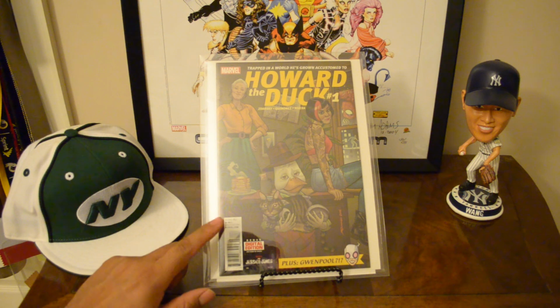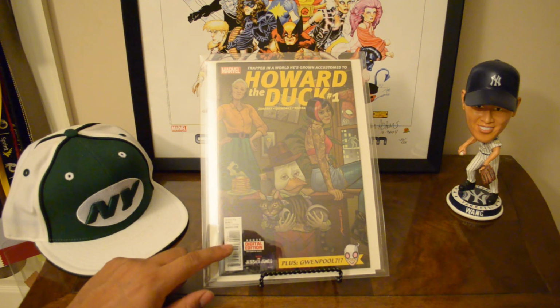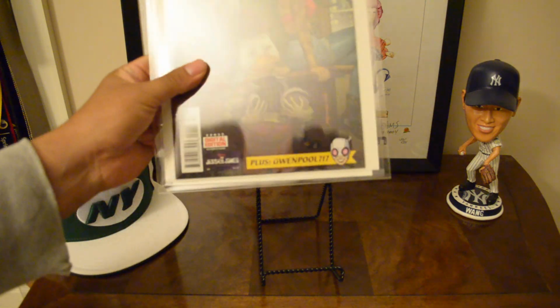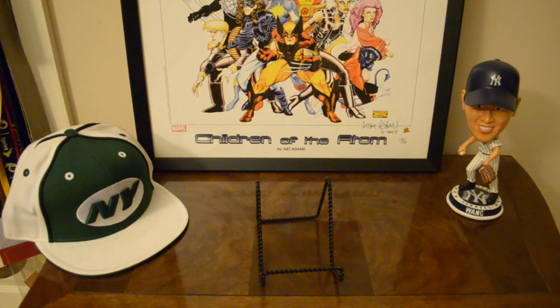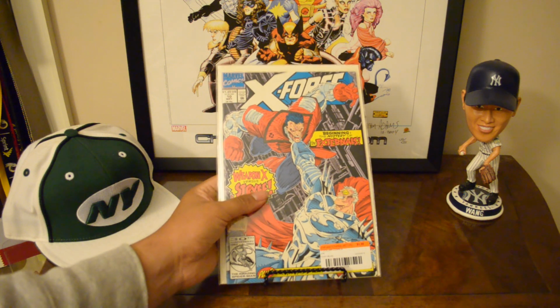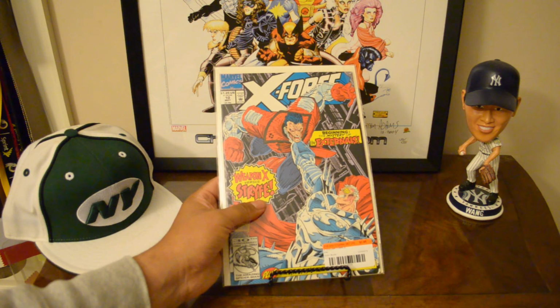So yeah, not sure how this compares to collectibles, but I still like it. Definitely a cool comic to have. So anyway, I got about 12, 13 comics from this particular Second and Charles, and I must admit it's definitely better than the one that's by my house.